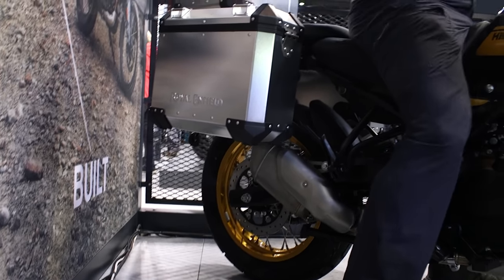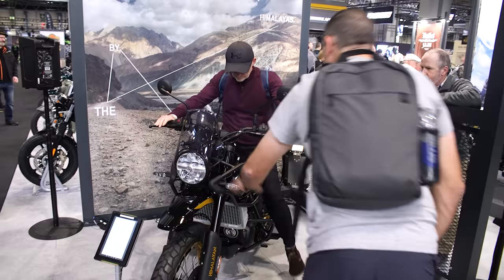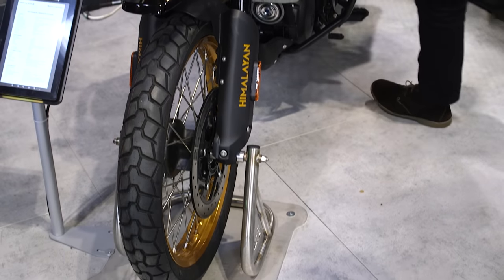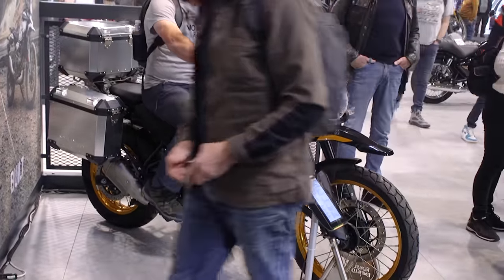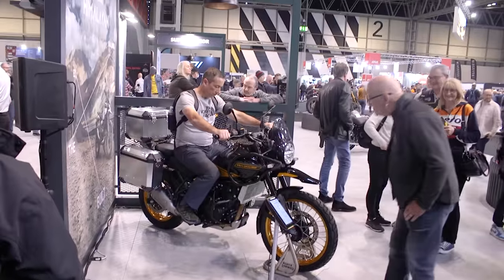The star of the Royal Enfield stand is, of course, the new bike, the, as I call it, Himalayan, but they're calling the Himalayan. So maybe they know more than I do. I would hope so, in terms of how it's actually pronounced. And this again really demonstrates the continued progress that Royal Enfield continue to make as a brand.